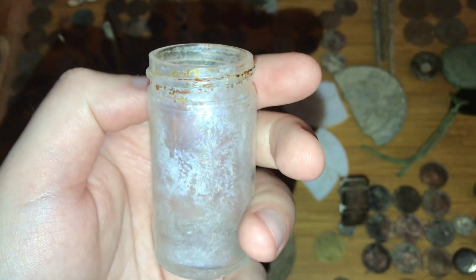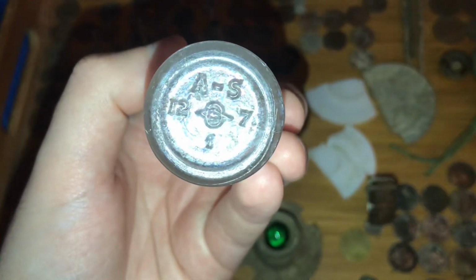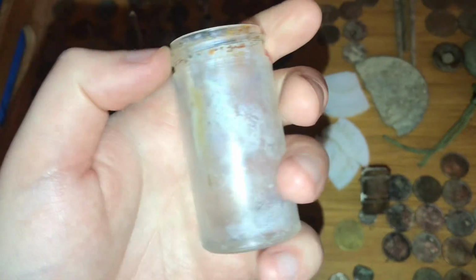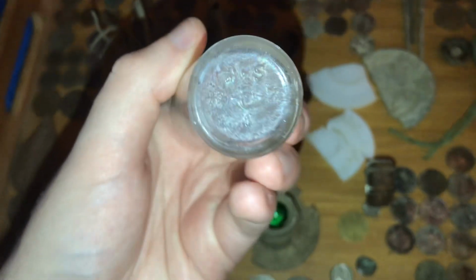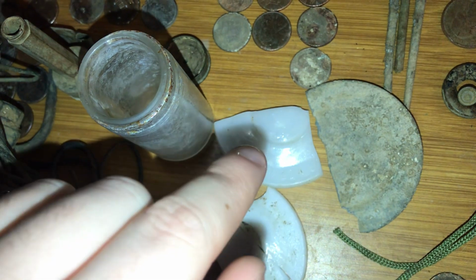The screw top is rotted away, which I believe is iron. It rusted away and came apart in pieces when I tried to open it. I would like to know. So if anyone knows a little bit about some of this history, please answer in the comments.